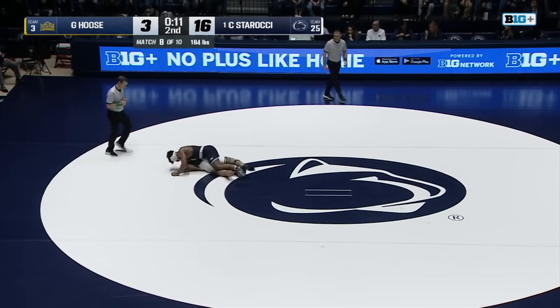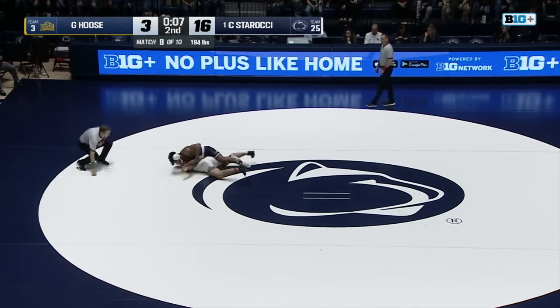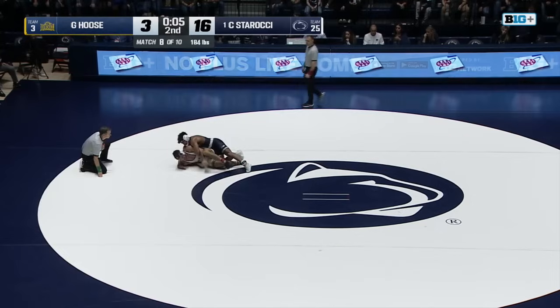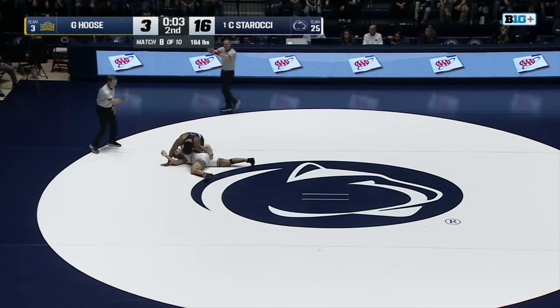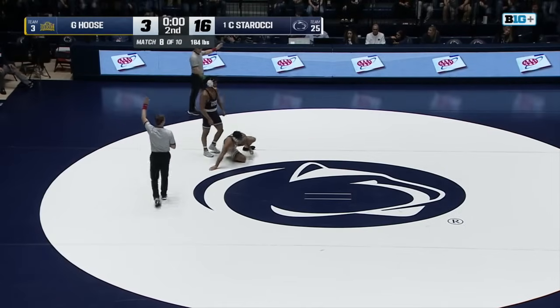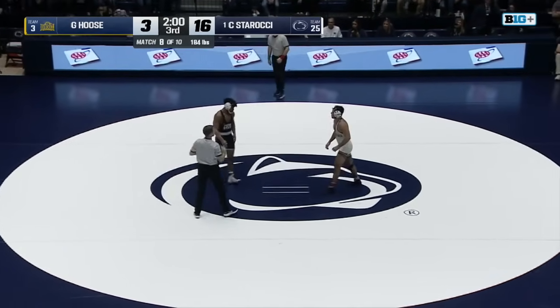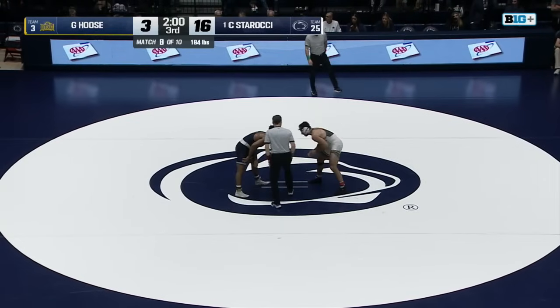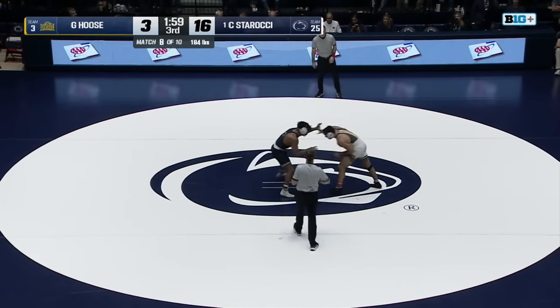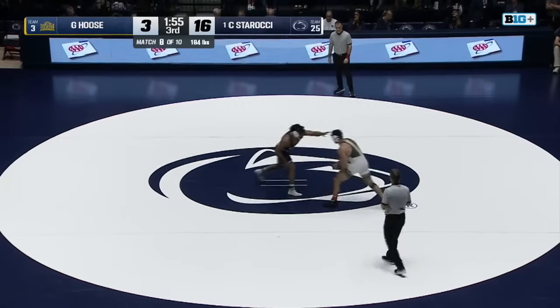Can't tell if he was looking to hip out and get a near bow and arrow, but doesn't get it. And Giuseppe makes it to the third period. Starocci, the champ, really wanted that pin. Might have used a little too much energy to try to get it, but up 16-3, I don't think criticism is worth it at all. But he also clinched riding time while doing all that fancy work.